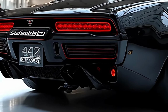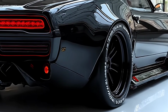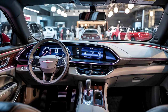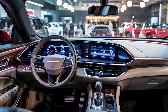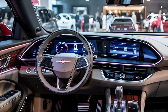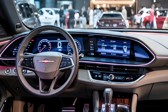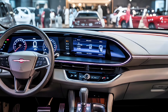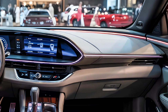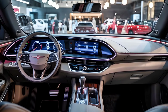Step inside the cabin, and the Oldsmobile team has created something that feels equal parts classic and cutting edge. You're greeted with a driver-focused cockpit that blends premium leather, brushed aluminum, and even subtle wood grain accents for that retro touch. The seats are deeply bolstered, offering excellent support whether you're cruising on the highway or attacking corners on a track. The dashboard houses a massive 15-inch touchscreen that runs the latest infotainment system with Apple CarPlay, Android Auto, and even AI-assisted voice controls.